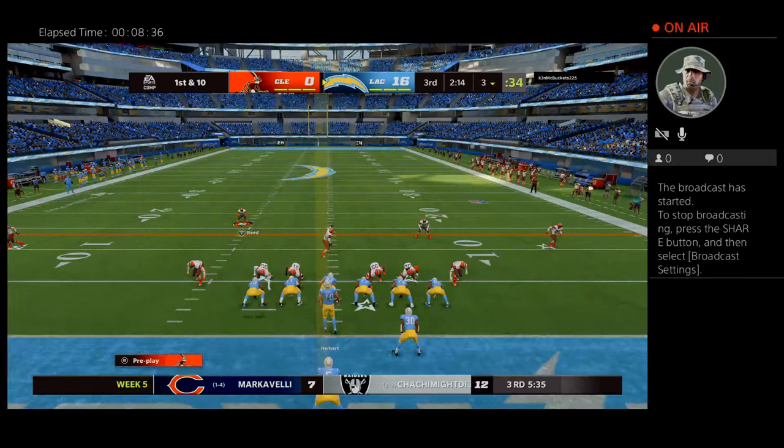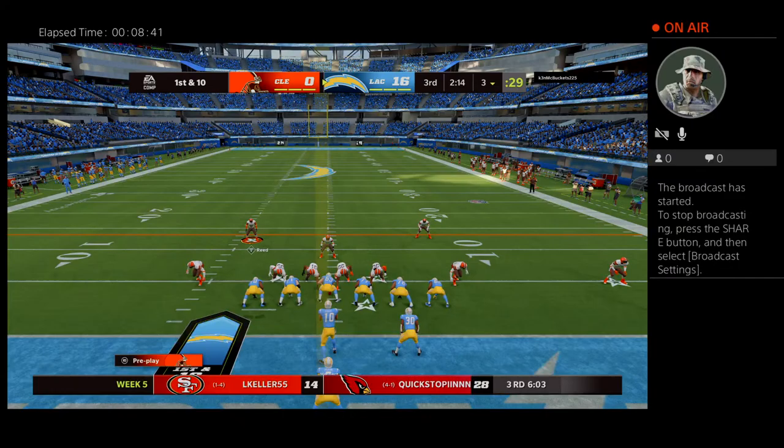The Charger drive about to get going. Their drive last time, it stalled out. They were forced to take the short field goal. And the key phrase, you nailed it.